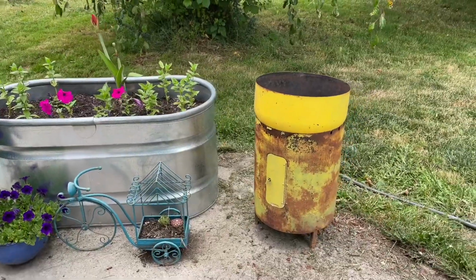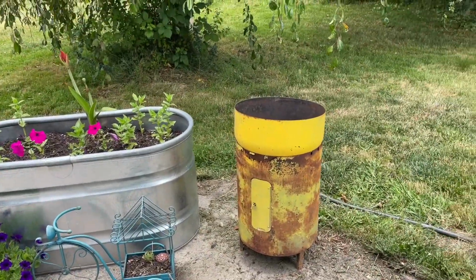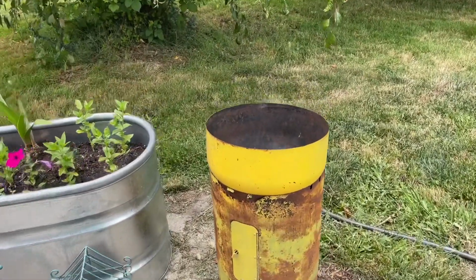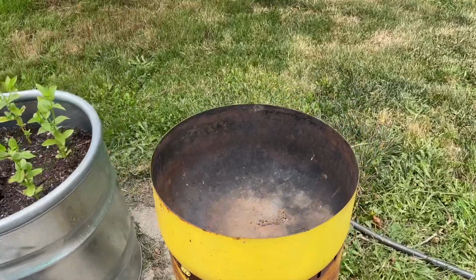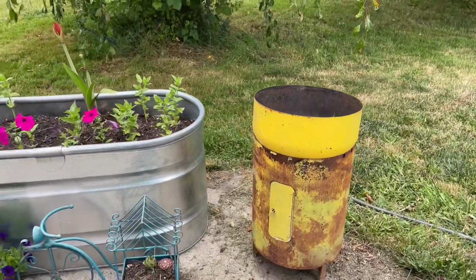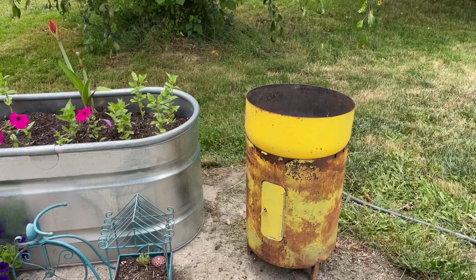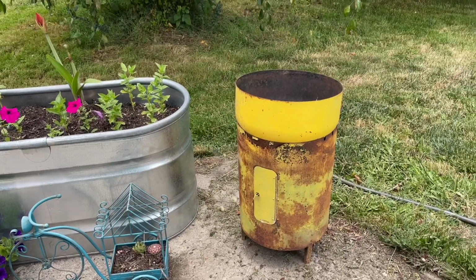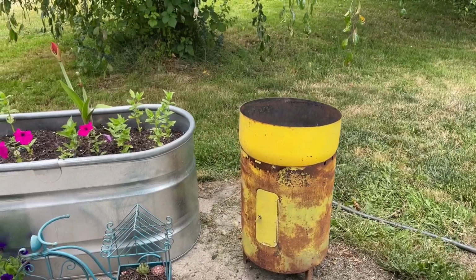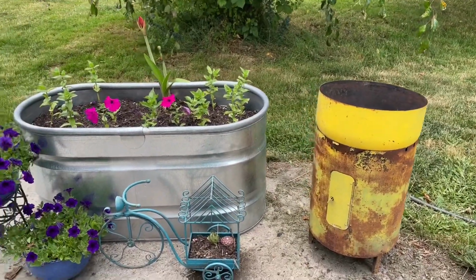So this yellow thing over here on the side is a smoker with its lid turned upside down, and I want to turn it into a planter, and Lincoln is not super sure about it. So I think it's going to be cute. That little door opens, and I think it needs like a little fairy door or something. Anyway, you guys tell me, is it too rustic? I could paint it. I don't really want to though. The likelihood of that happening isn't very high.